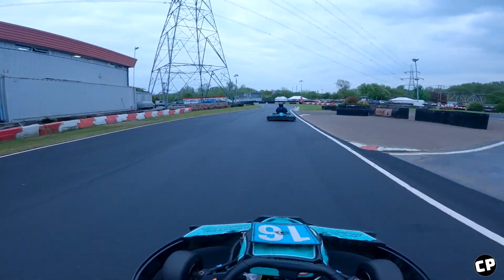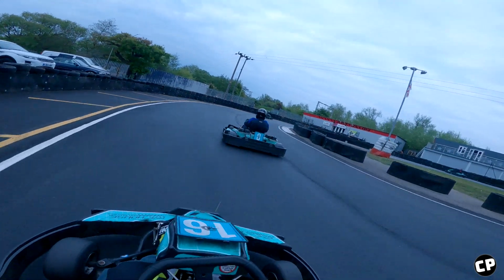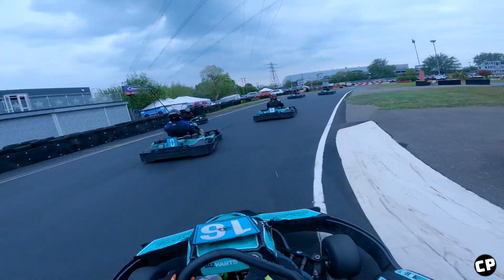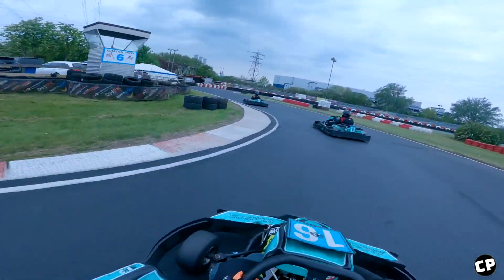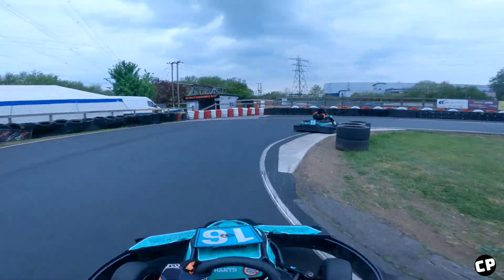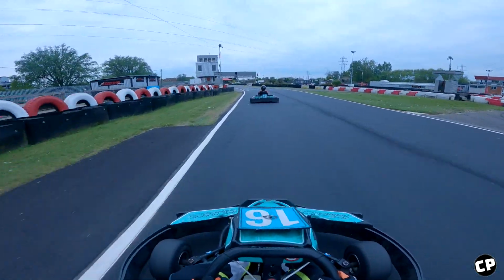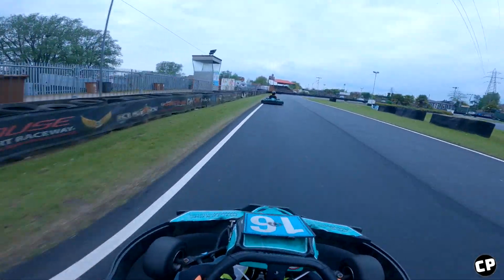Trying to use that much curb on the left as possible, trying to get a much faster line. Managed to see a yellow flag. We all managed to slow down. There's the incident on the left there. Once you get past, you can simply just go for it. And apologies to Tonya. I just tapped two karts. That wasn't intentional, I promise. It's just one of these things. I sped up and I think I was going a little bit too quick.